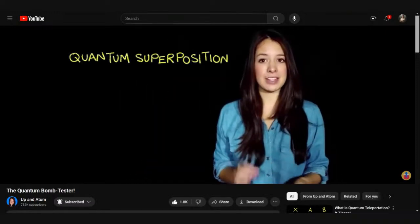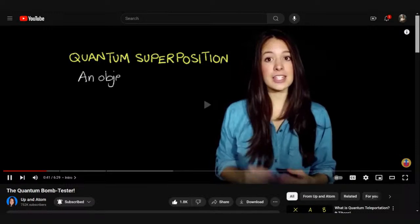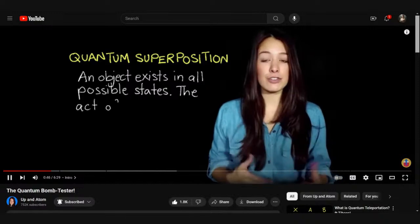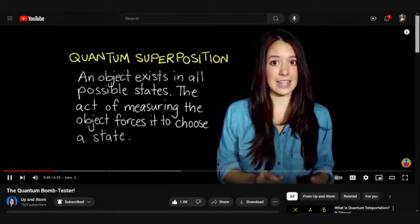Quantum superposition is the theory that an object exists in all possible states at the same time, and the act of measuring that object forces it to choose one state. So I think I already said it does not exist, in my opinion. That's nonsense. No, it doesn't. No, no. It's just that you don't know, and then you do know. Nothing to do with reality, just your knowledge. Reality, nothing changes because you know something. No, choose? It has intelligence.